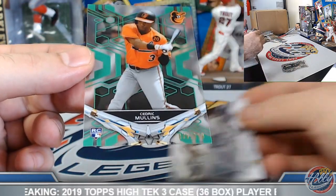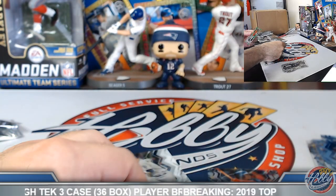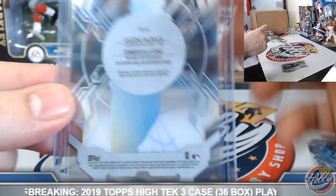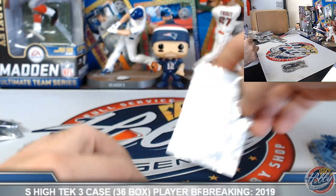Machado white and Cedric Mullins green. Well, let's take a look here. Pretty interesting. Let's start with the parallel autographs. Congrats there. And Machado white.